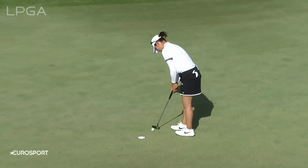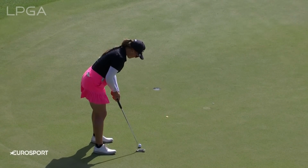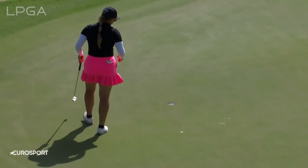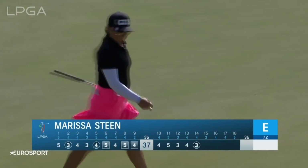Back to 12. A little bit of break on this one. She's got her aim left. There you go. It's the one where you have to picture the ball falling in. I always used to picture the hole as a clock. Yeah.